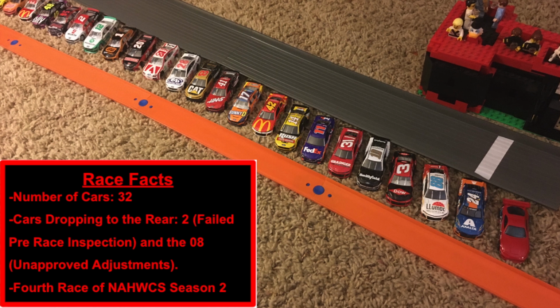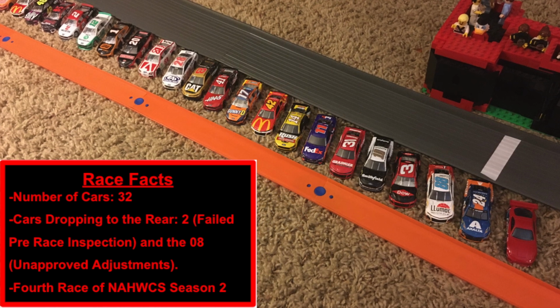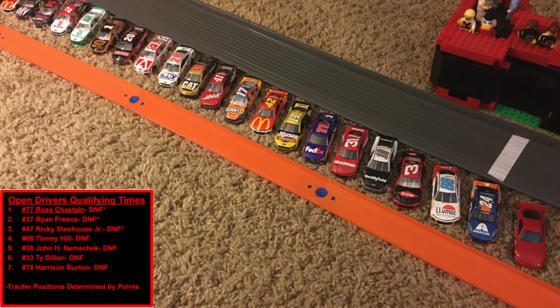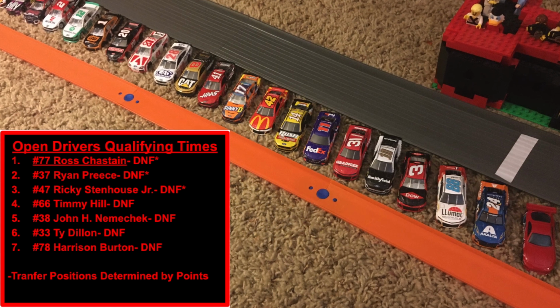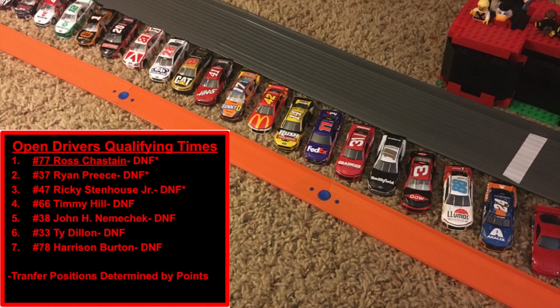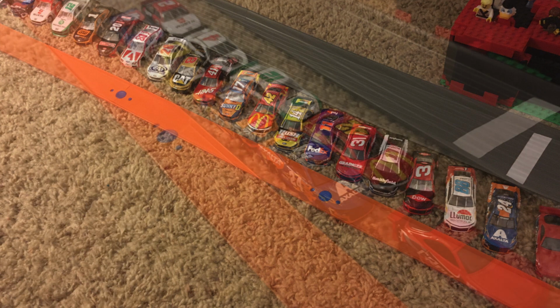Now let's take a look at some of your race facts for today's race. There are 32 cars in today's field. Cars dropping to the rear, there's only 2 of them: the 2 of Brad Keselowski for failing pre-race inspection, and the 08 of Kyle Larson for unapproved adjustments. In open driver qualifying times, none of them actually finished a qualifying lap, so transfer position was determined by points, which was Ryan Preece and Ricky Stenhouse Jr.